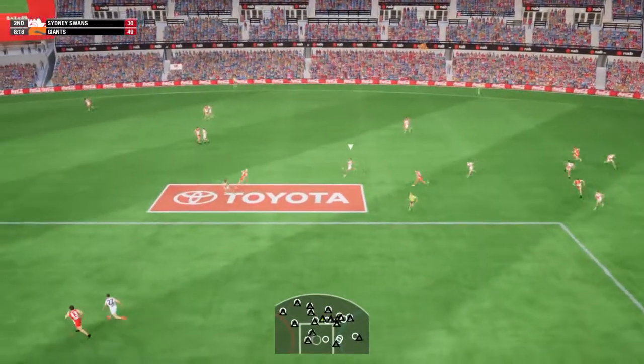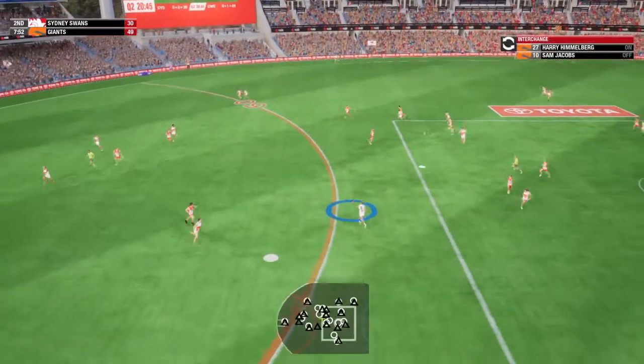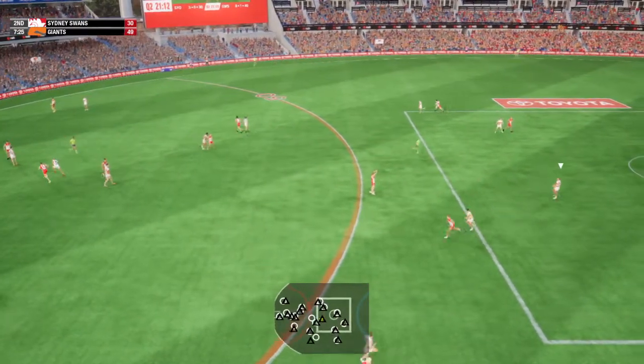Williams releases the ball. Whitfield gets a quick kick away. Cameron wins the ball in the air. GWS Giants have the lead, but they're allowed plenty of opposition marks inside 50. They need to fix up that aspect of their game if they're to stay on top.